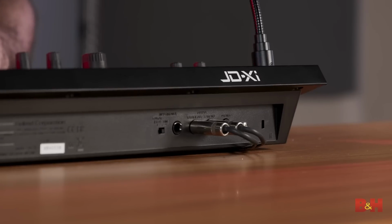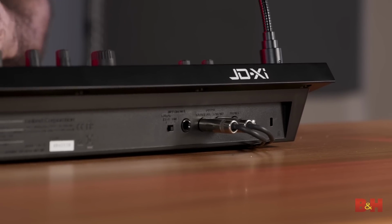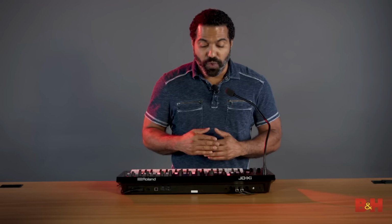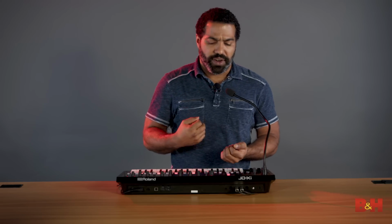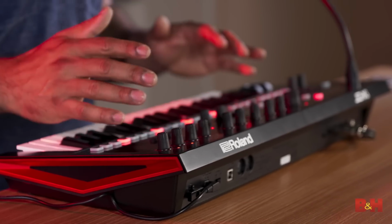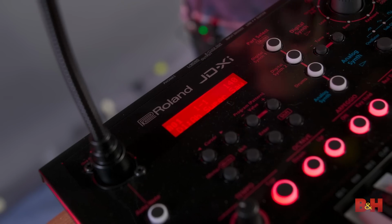Anyway, another good thing about the vocoder is that on the back panel of the JDXI, we've got a 1/4-inch input for high Z and line level instruments. So if you wanted to route an external microphone or a guitar into the vocoder, you can, and you can mangle those sounds to your heart's desire. If you want a great instrument with tons of sounds for all kinds of productions, the Roland JDXI is hard to beat.